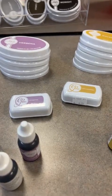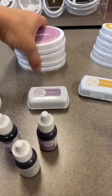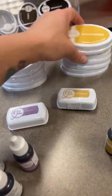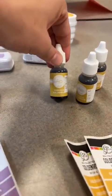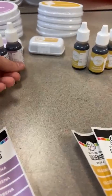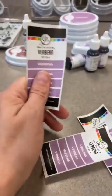That way we can clear the tab out, and I don't have to worry about getting things to people. We have 4 extra verbenas that aren't spoken for. 4 goldenrod that aren't spoken for. We have 3 verbena re-inkers not spoken for, and 3 goldenrod re-inkers not spoken for after we filled all of our pre-orders.